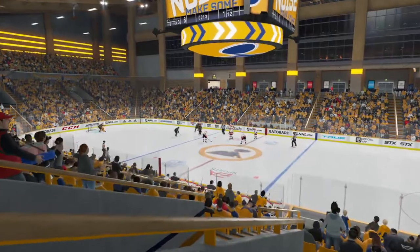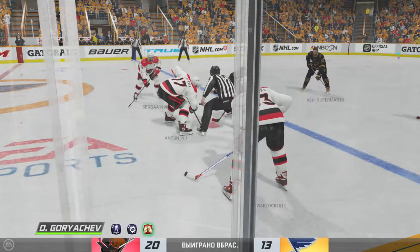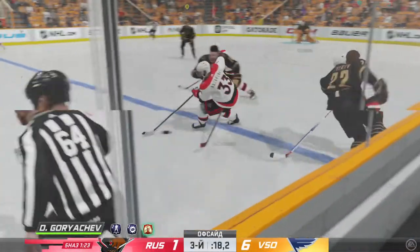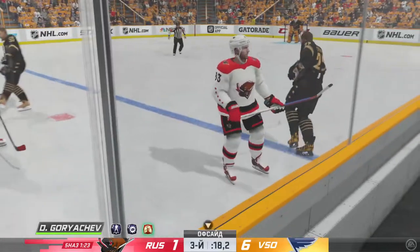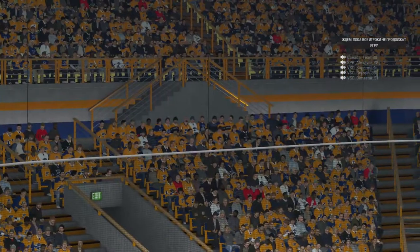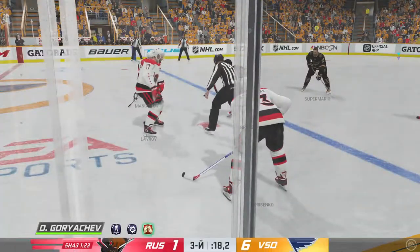Play set to resume, and you can see they're still frustrated by that non-goal call. Puck is dropped, and we are back underway. And the puck leaves the offensive zone. They'll be forced to tag up. There's the whistle. Offside is the call. The Sound Tigers are going to want to bring this big lead home late in the third.